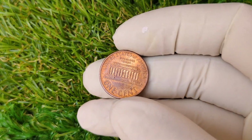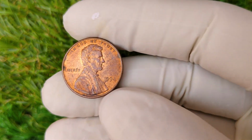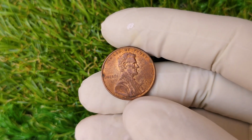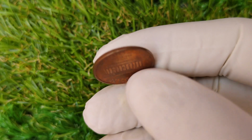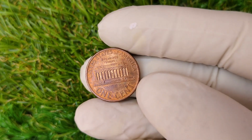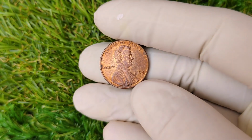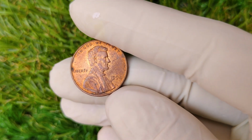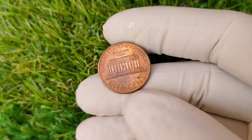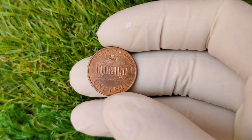If you find that you have a valuable 1994 no-mint mark penny, you might be wondering where to sell it. Here are a few options. 1. Coin shops. Local coin dealers can provide a quick sale, but may not always offer the best price. 2. Online auctions. Platforms like eBay can expose your coin to a wider audience of collectors. 3. Coin shows. Attending coin shows is a great way to network with collectors and potentially get better offers for your rare finds. Just make sure to do your research and understand the current market trends before selling.